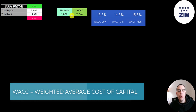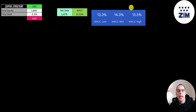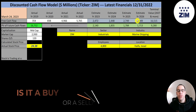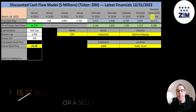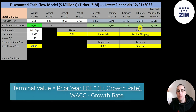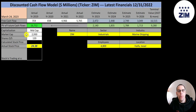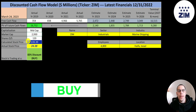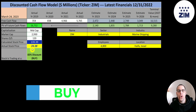I gave them the highest WACC on Finbox, 15.5%, and that's a discount rate we're going to apply to the future cash flows. We estimated 4 years of future free cash flows. We also estimated a terminal value, which is all cash flows past year 4, that's 17 billion. We discounted those numbers back to today using the weighted average cost of capital, and we get a value of the company of $17 billion. We divide that by 120 million shares, and we get a calculated stock price of 139. They're trading at 24, so they're trading at an 83% discount. It's a really strong buy according to the model.